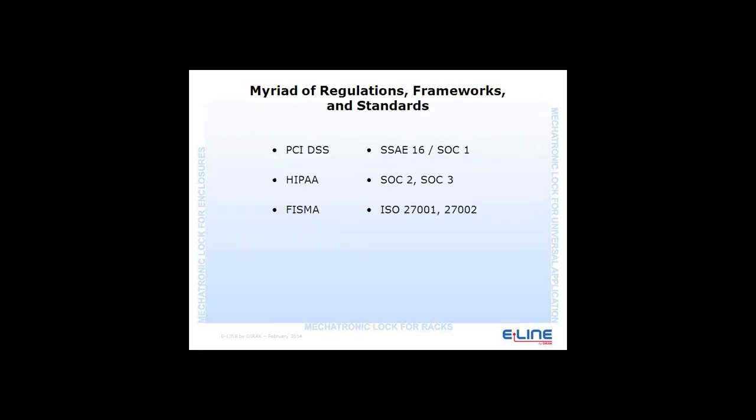So as Greg mentioned, there are a myriad of rules, regulations, frameworks, and standards that data centers may need to comply with. These are just a few of them here. There are probably many more. And it's really just dependent on the type of clients that a particular data center provides services to.